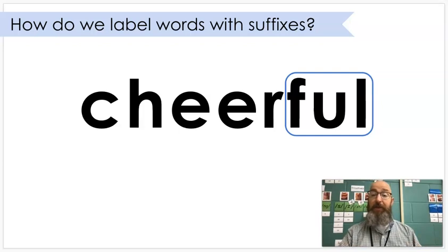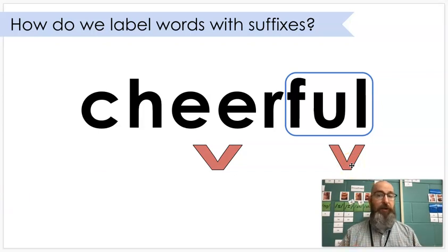Now, once I've done that, now I can label the vowels. And what are the vowels in this one? You probably see two different vowel teams. I know you see EE and UL. So now, do I build a bridge? Do I label the consonants? On a word like this one in particular, the answer is actually no, you don't.